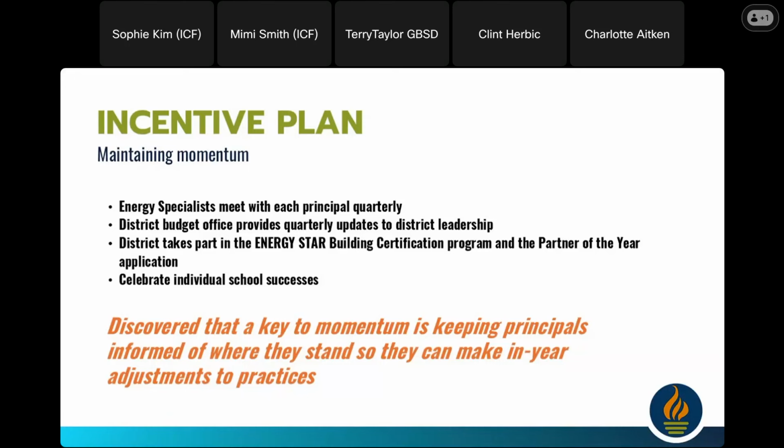So maintaining that momentum, keeping principals involved, keeping them up to date so they don't have a surprise at the end of the year, something like, oh, I'm sorry, you didn't earn the incentive this year, just doesn't work. You have to give them an opportunity to see their data and give them an opportunity to make improvements. And I think that for us has really helped maintain that momentum.